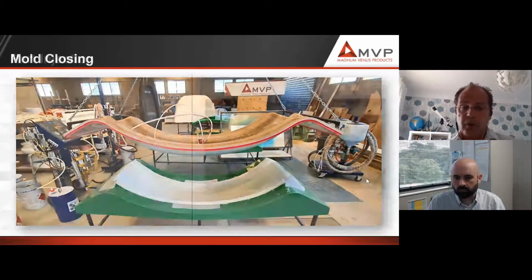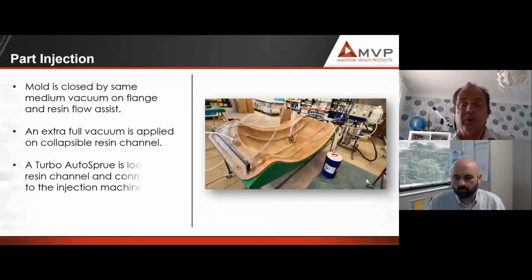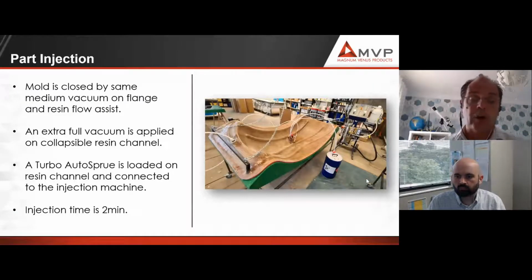So then we close the mold as a light RTM, same things, we pull the vacuum on the flange. Then we load our turbo auto spool, which is our injection valve in the middle, and we just inject the part very fast. So we know the quantity to inject, and for that kind of part with a standard polyester resin, injection takes 2 minutes, and with a higher viscosity resin, 600 centipoise, it takes 4 minutes.